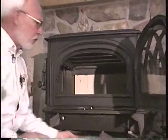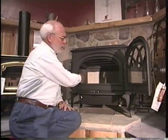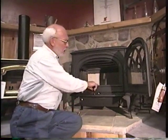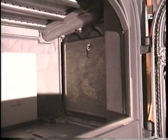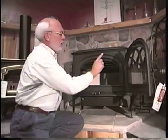Air for combustion is actually entering in the back side of the stove. It goes along the back, and where you see this block here, across the front and here, that air is coming in, entering that area. Then it's coming up to the top inside of the stove, and then there's a manifold on both sides that are front to back, and then there's a series of tubes which have different size holes in them.